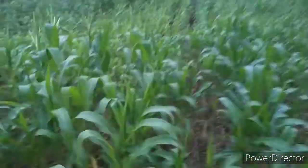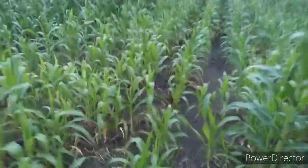And I know you guys commented in my one video where I had storm damaged corn, and this is the cornfield here where stuff was basically laying flat. And I'm really amazed how good it stood back up.